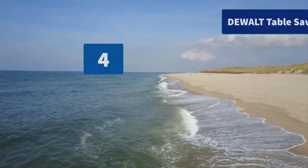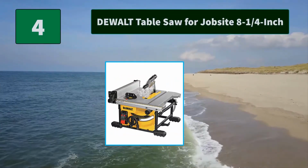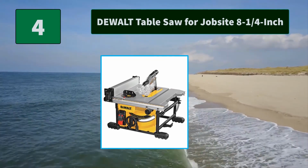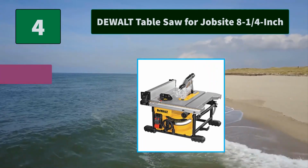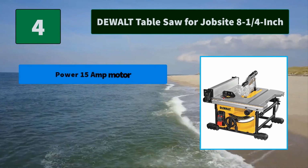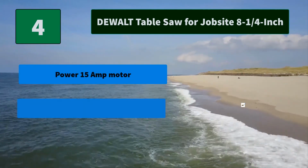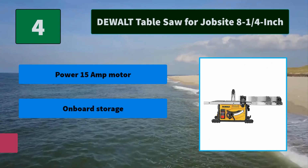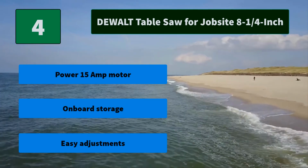Number 4. DeWalt Table Saw for Job Site, 8 1/4 inch. This table saw includes onboard storage for the blade guard assembly, non-through-cut riving knife, anti-kickback pawls, miter gauge and push stick. The rack and pinion fence allows for fast adjustments. Main features: 15 amp motor, onboard storage, easy adjustments.